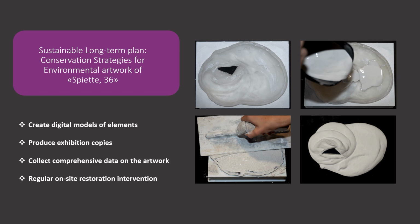The decision to create exhibition copies came from the dialogue with the artist and the museum, which led us to produce the first three pieces. The exhibition copies are essential tools for safeguarding those elements of the installation that come into contact with the public, in this case the ones set up on the floor.